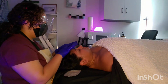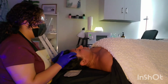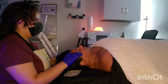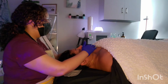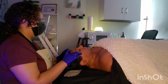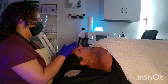Pressure point facials can definitely be added as an add-on. For me, it's $20 added onto their facial, and they absolutely love it. I've had so many guests say that they've had it done at other places and it doesn't compare to how I've done it with them at my studio, and I'm really, really grateful for them to trust me to do these services for them. So yes, I do definitely take my time and give them the experience.